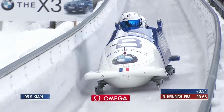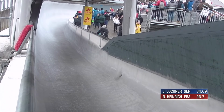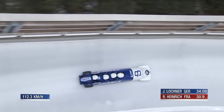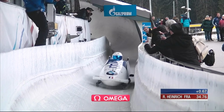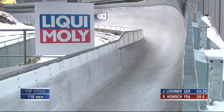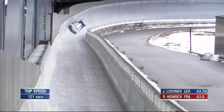Long on the exit there of S4 and taking the tap and a big skid again, just like we've seen him do in the 2-man. Tries to control it, but the backhand just gets away and very low speed going into Kreisel. Must have chosen fat runners for speed, but they're on a knife edge. Oh. Going into the second chicane. 14th out of the 14 sleds so far off the 12 fastest start.